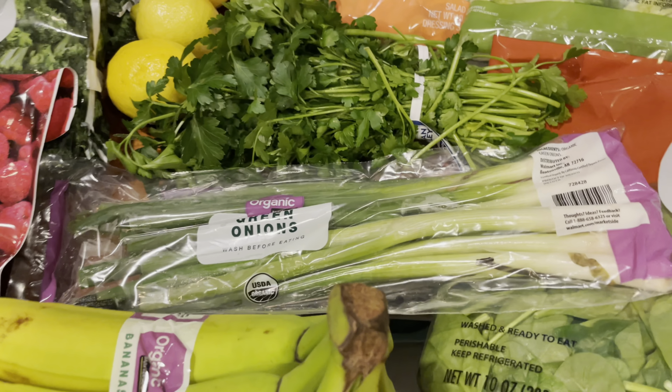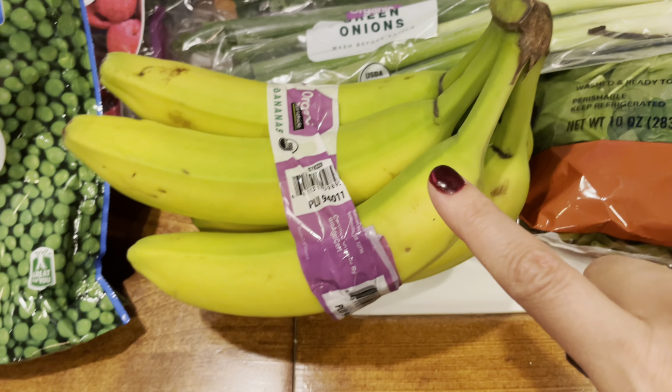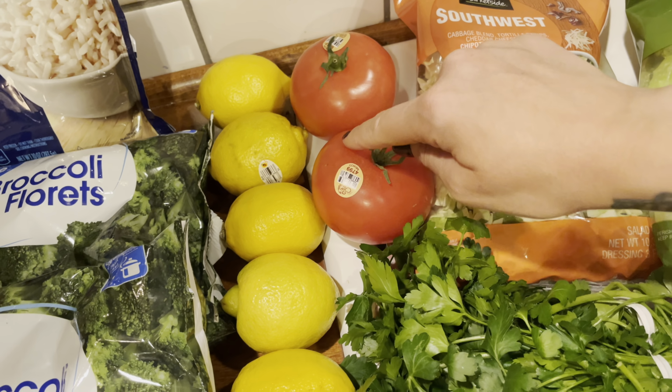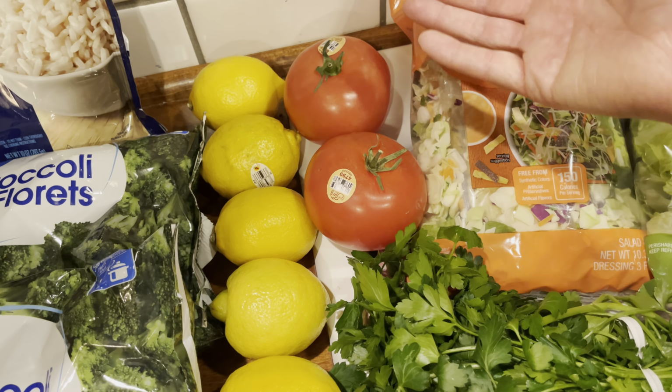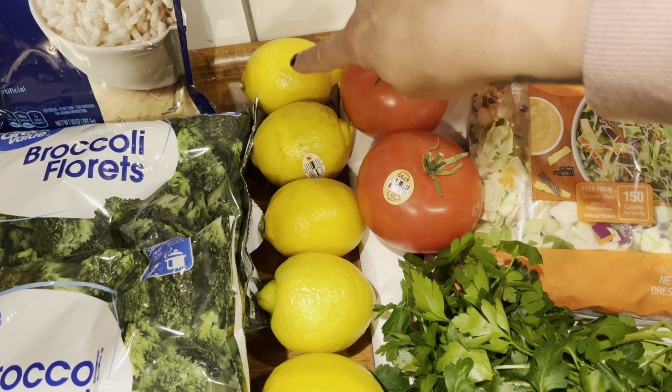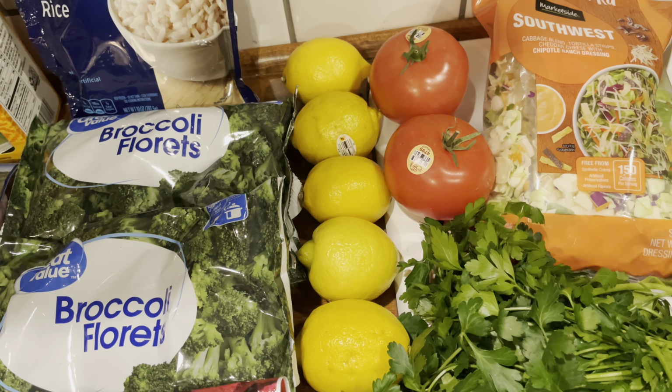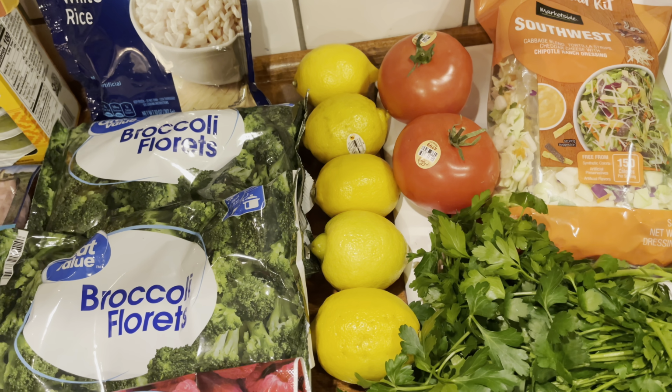And then I do have some more green onions, some bananas. I have 2 tomatoes. I like the beefsteak tomatoes. I probably eat tomatoes every single day. And then lemons as well. We actually had to go back in the store and get them because I forgot. So shout out to my husband.